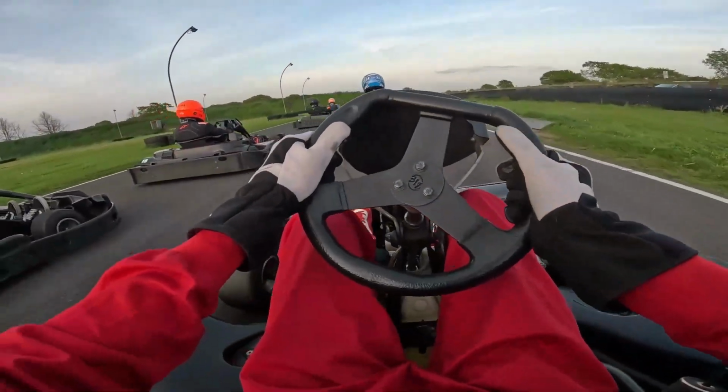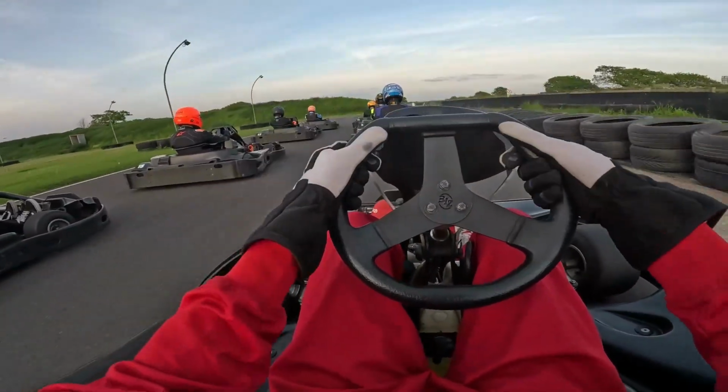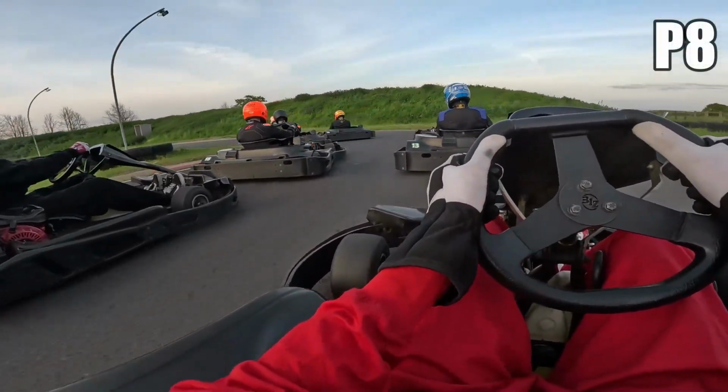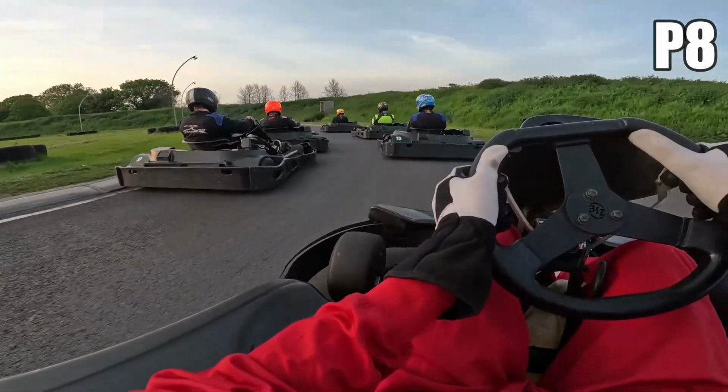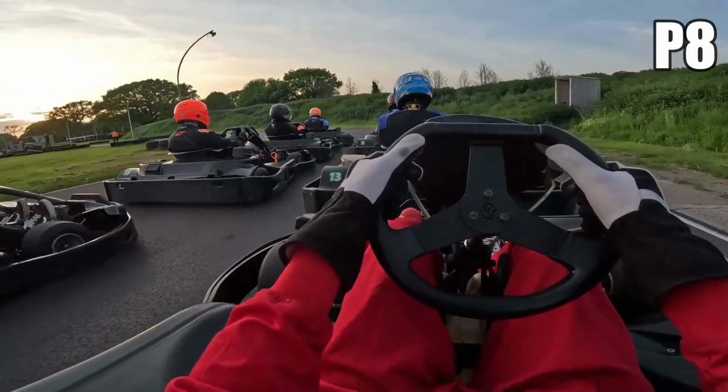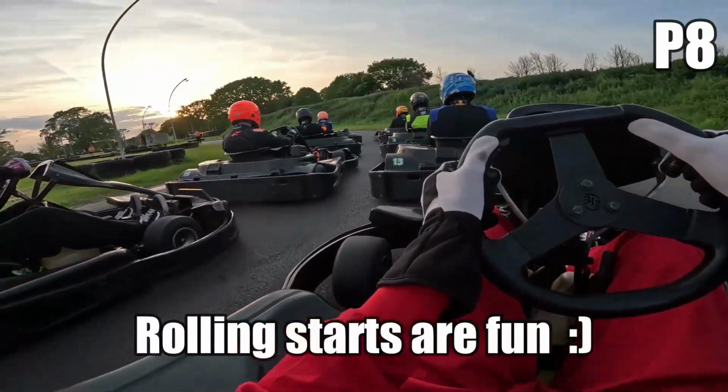Alright, so time for the first heat. We're going to start in P8, which is really not ideal. As I said in the intro, qualifying is very important and I haven't made the most of it this time, which is on me, not very clever.